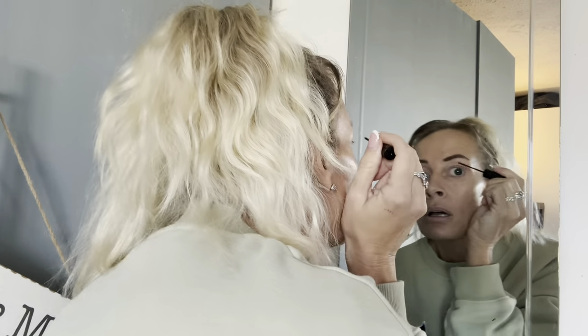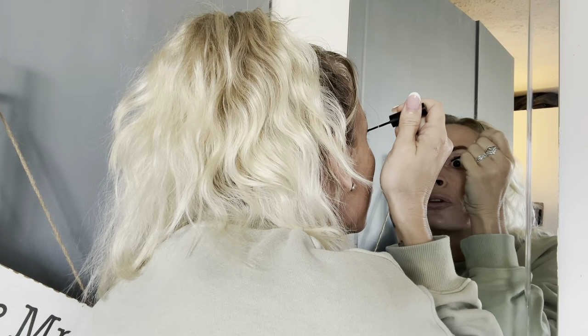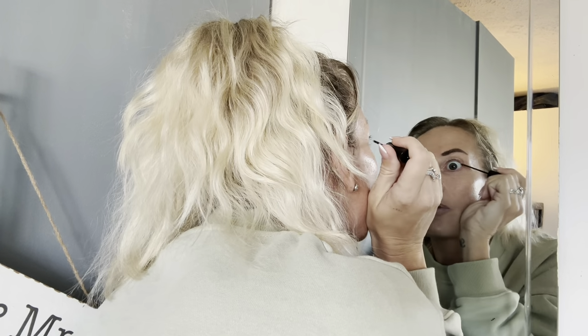Now, how's the best way to do this so you can see? I don't know, because if I put you here, I won't be able to do them myself. No, I'll do you this way, because it's not exactly rocket science. It's quite easy. All you do is paint it on, like it's mascara. You don't need loads. You certainly do not need loads.